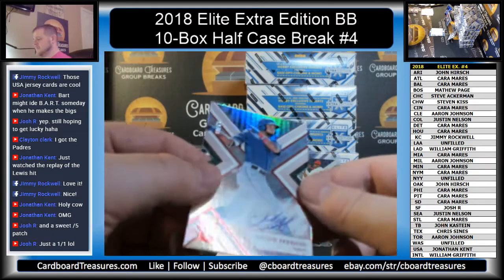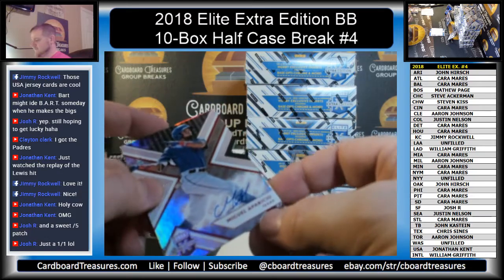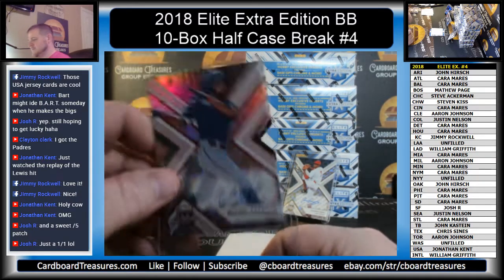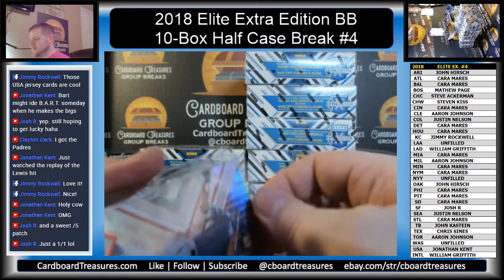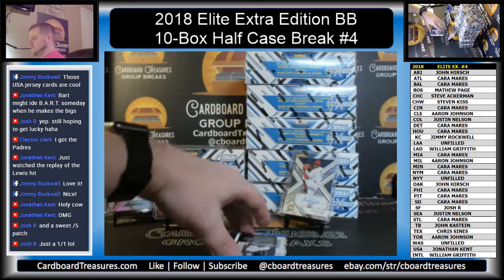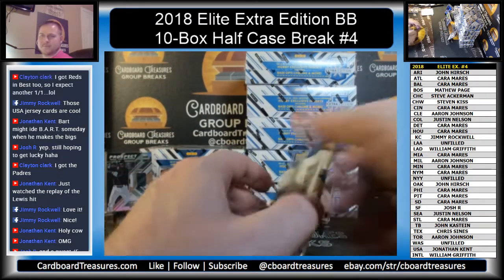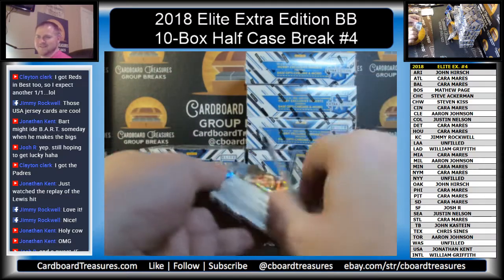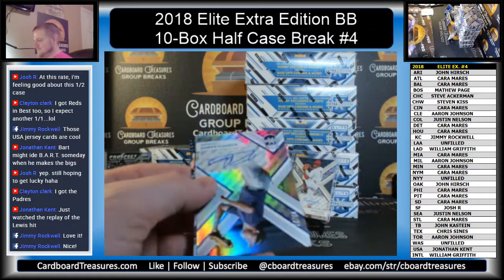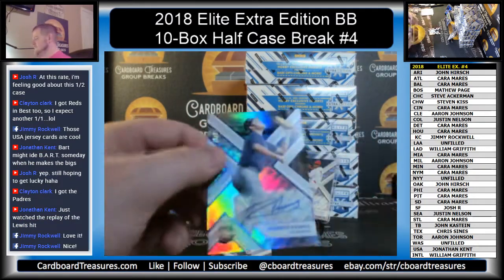Miguel Aparicio goes to Texas, 9 of 75. Die cut auto, that is Chris. On card auto, Miguel Aparicio. There's Miguel Amaya, Jason Rosario. Nice, okay, yep, no pressure. There's Yandel Mateo to 150, and going to Colorado, Roberto Ramos, 35 of 50.